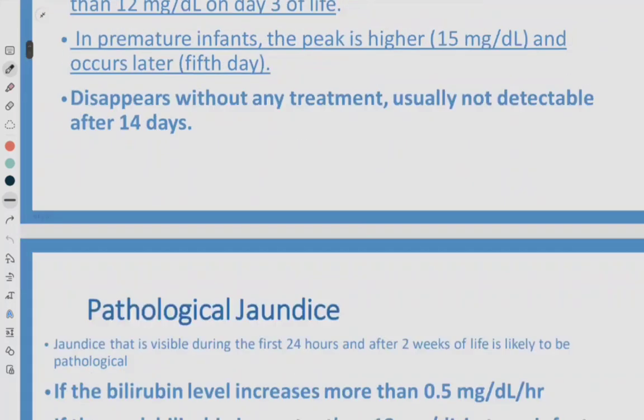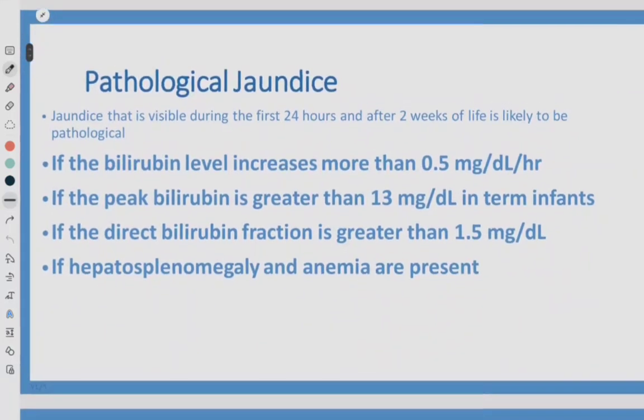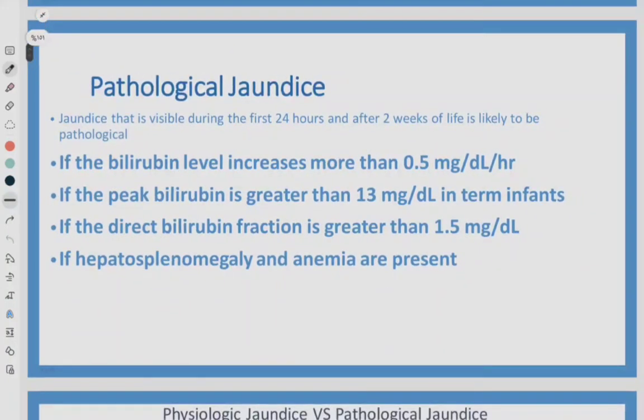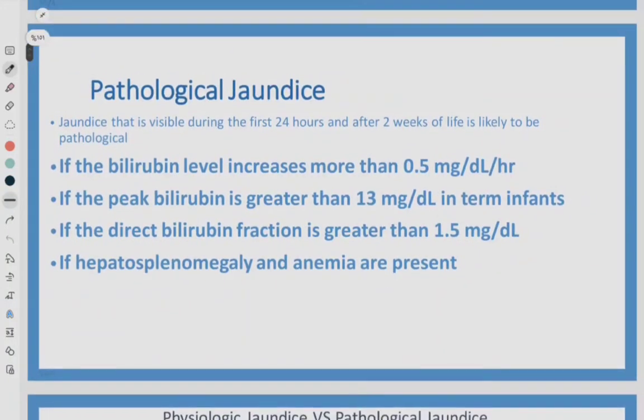Pathological jaundice is when there's an underlying pathology leading to the accumulation of bilirubin in our bodies. So when do we suspect pathological jaundice? If we have a bilirubin level increment of more than 0.5 milligram per deciliter per hour. It's very hard to do hourly monitoring, so we don't usually rely on this parameter.